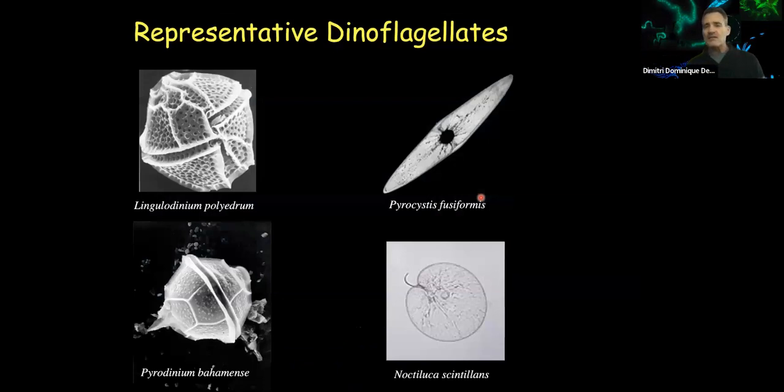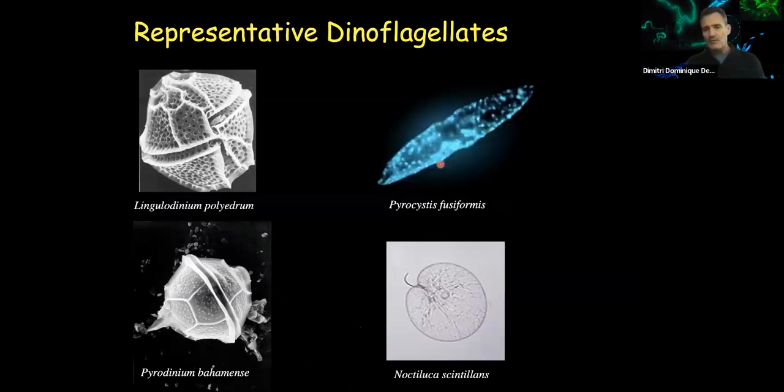So these are the organisms that produce the bioluminescence. They are very, very small. They are just 30, 40, 60 microns. In the audience here, we have a few experts that are known to study them. This is the one that produces the bioluminescence here. It's one cell, and it produces bioluminescence from different little vesicles called scintillons. That's where the bioluminescence is produced, and it's always produced in response to a mechanical agitation.